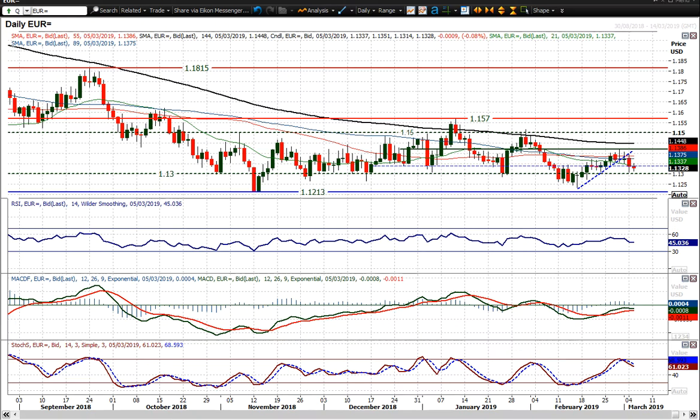Looking at euro-dollar now, which has corrected back in the last couple of sessions. It had been holding up fairly well until yesterday's move lower that really started to see that the rally was rolling over and closing underneath that old pivot 1.1345. I think that really does now start to heap pressure on that 1.13 big figure level.